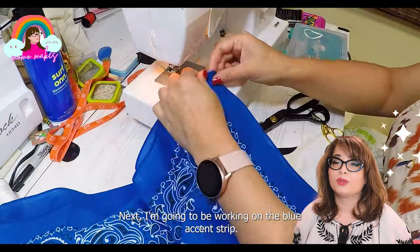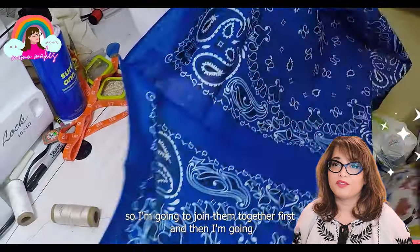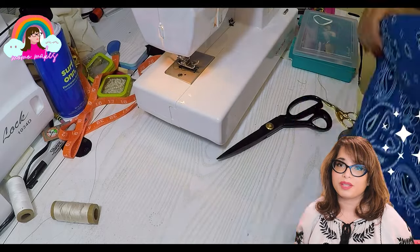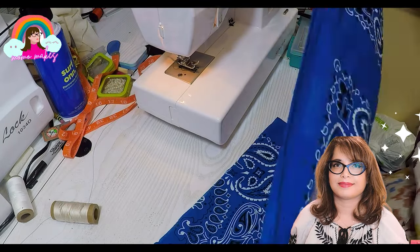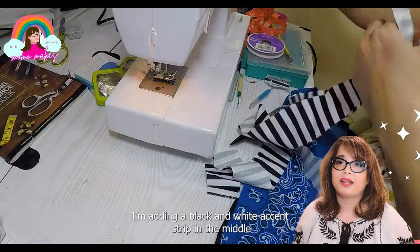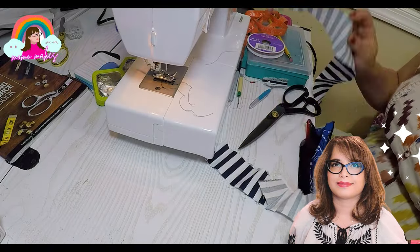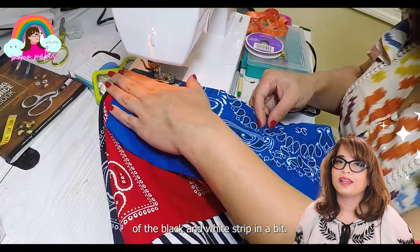Next, I'm going to be working on the blue accent strip. I only have three bandanas in total which are blue, so I'm going to join them together first and then I'm going to fold them in half and cut them lengthwise. Then I will fold these strips in half one more time and cut them into quarter width strips. I'm adding a black and white accent strip in the middle and stitching the blue piece with the second tier of the skirt. I will come back and finish the raw edge of the black and white strip in a bit.